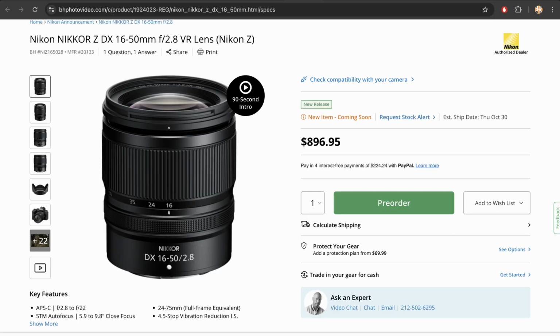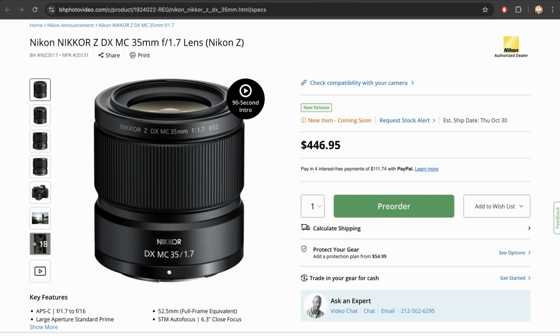Just that, after going through the details of these two new lenses from Nikon, which is the new 16 to 50mm f2.8 DX and the 35 1.7 DX MC, I feel like Nikon has made the correct choices over here when it comes to releasing new lenses for crop sensor cameras like the Nikon Z50 Mark II or the ZFC. So let's talk about it.